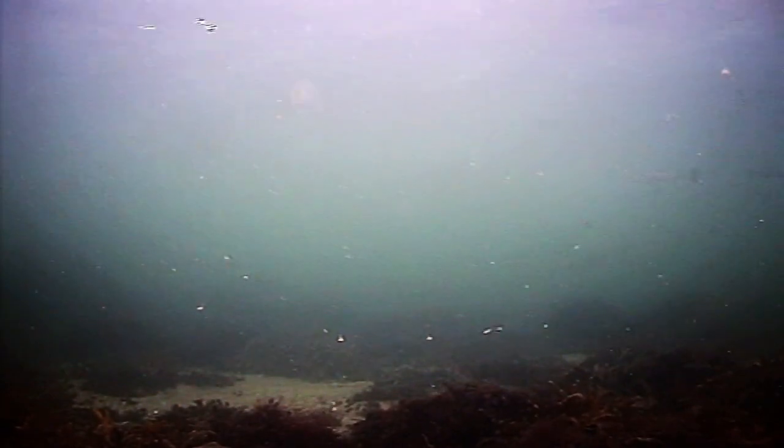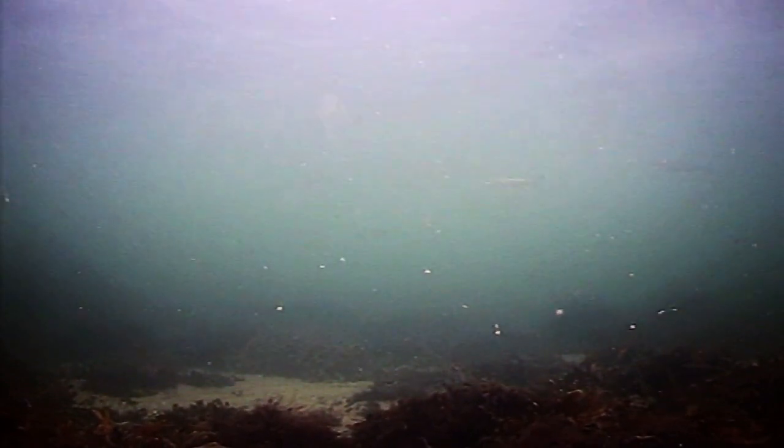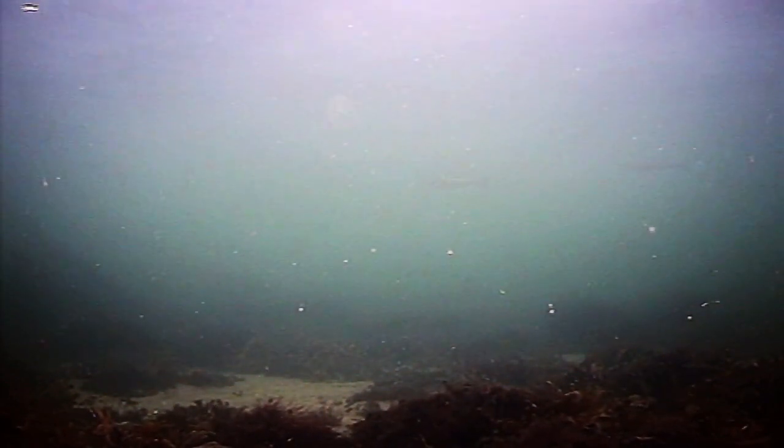But not all sea trout are as active as the ones we've seen on the underwater footage. Let's follow a small school of sea trout just out in front of us. They seem very lazy and inactive.